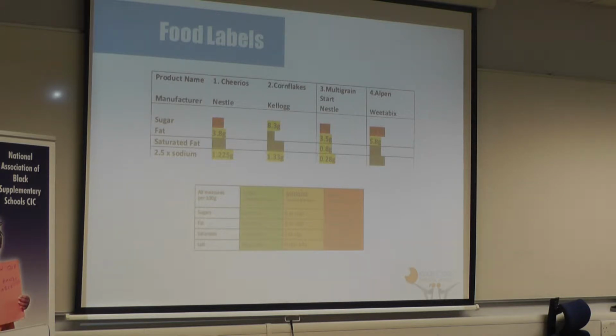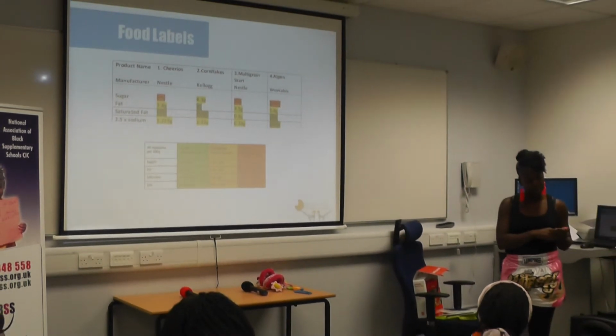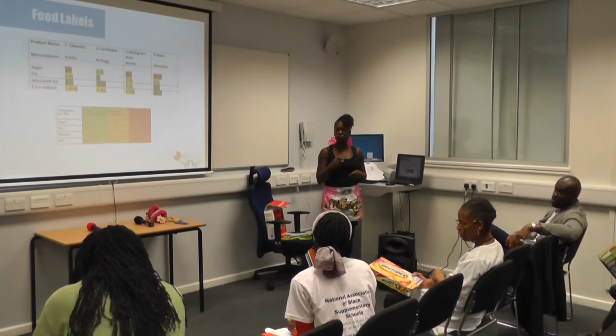Of which 14.9 is sugar. So 14.9 grams of sugar in Shreddies. The carbohydrates in the Weetabix is 69 grams, and of which sugar is 4.4 grams.